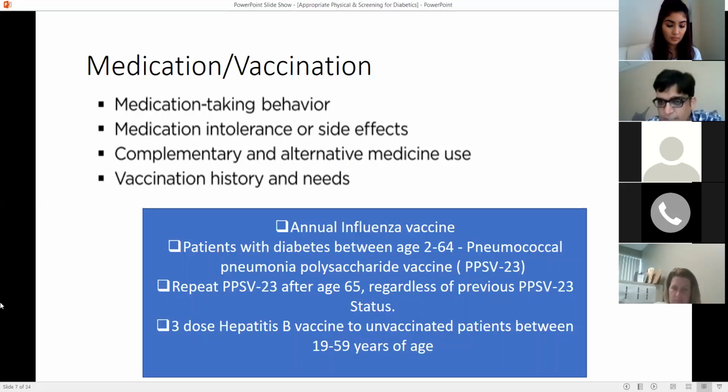Hepatitis vaccine is indicated if they were not vaccinated, especially if they're between the ages of 19 to 59. Even after that, you can consider giving it to them. Now, this is one important thing. There was a lot of back and forth about the Prevnar, the PCV13 vaccine. In 2018, the ADA recommended not using the Prevnar vaccine and just the pneumococcal vaccine. So if the patient is in a nursing home, then maybe the Prevnar, which is the PCV13, can be given because of their increased risk, but not needed at that time. Next slide, please.